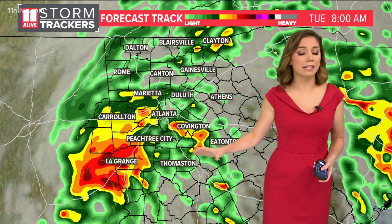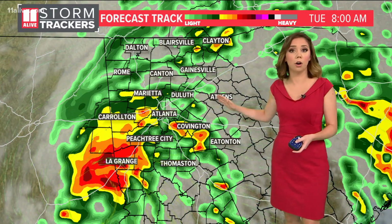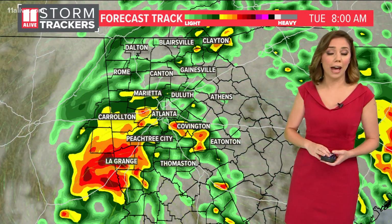I want to show you this. As the morning shows on tomorrow, rain's going to start moving in. Then it gets really intense as that morning commute is unfolding. Coming up, we'll take this forecast track out through your day tomorrow, and we'll take a little bit closer look at what to expect.